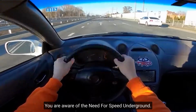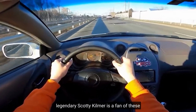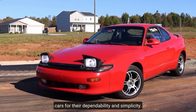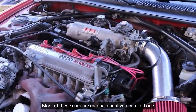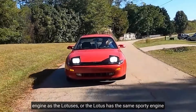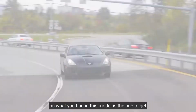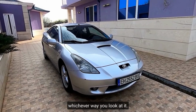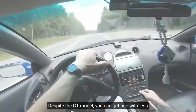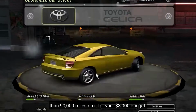You are aware of Need for Speed Underground. Not only was it in NFSU, but the legendary Scotty Kilmer is a fan of these cars for their dependability and simplicity. Most of these cars are manual, and if you can find one or can afford one, the GTS model is the one to get, as it has the same sporty engine as the Lotus models. Whichever way you look at it, the GTS is the best option. Despite the GT model, you can get one with less than 90,000 miles on it for your $3,000 budget.